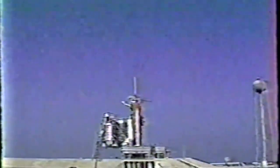T-minus 35 seconds, the GOX vent arm fully retracted, and we're switching command to the onboard computers. The SRB hydraulic power units have started. T-minus 20 seconds. T-minus 17, 16, 15, 13, 12, 11, 10. We are go for main engine start.